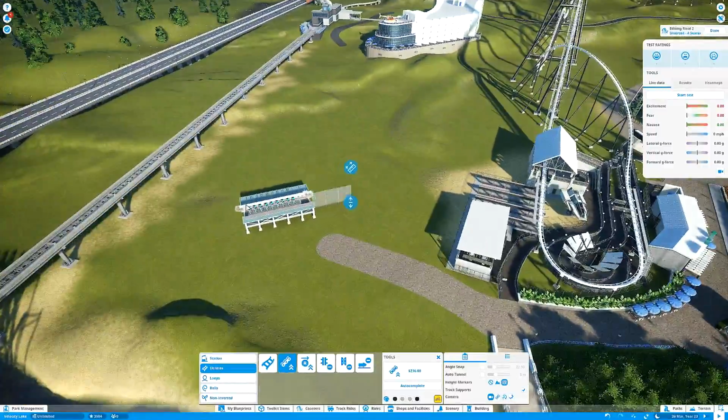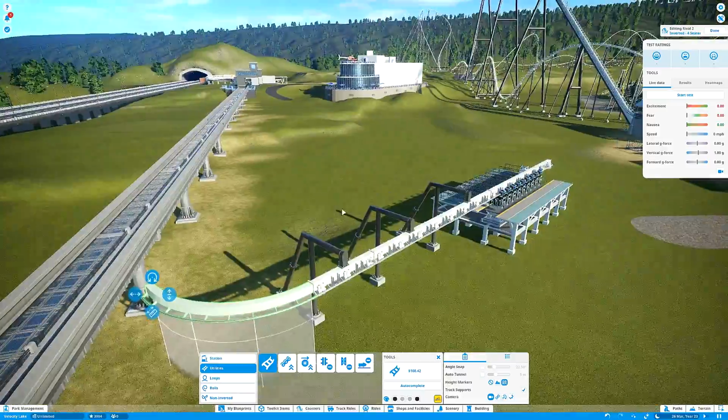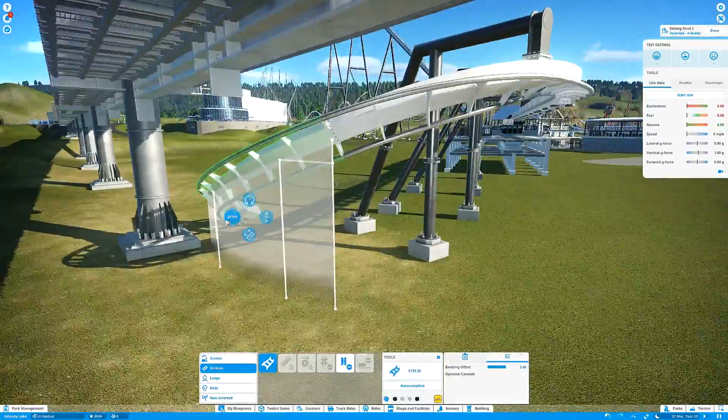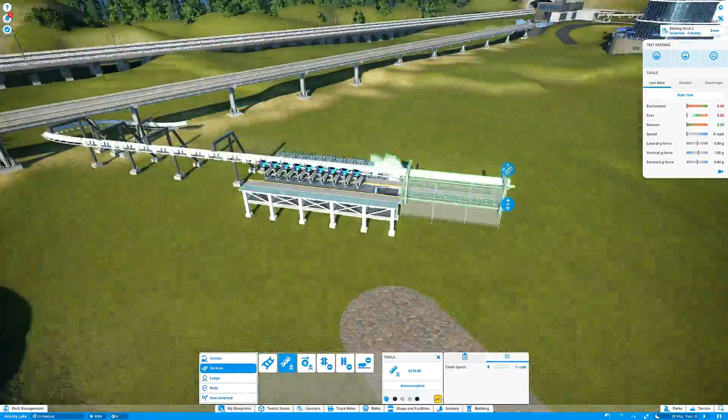And hey, we're building a roller coaster. What? Surprise twist, eh? We're building a roller coaster in this episode. Except not really. I mean, we kind of are, technically, because we are building one on screen. But it ain't here to stay.